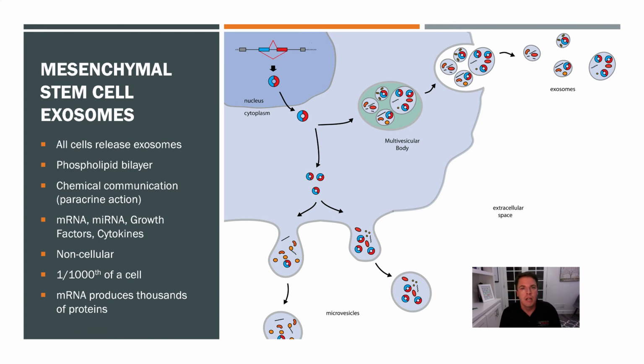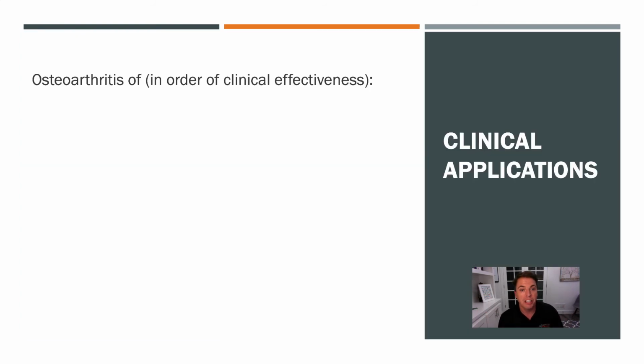Well, we're talking about hundreds of thousands, possibly even millions of exosomes, each exosome containing thousands of its own mRNA, and you start doing the exponential math on that, the potential for protein growth here is, like I said, exponential. So as far as clinical application, this is how we're seeing the most effective results, and this is exactly how we're doing it in my clinic.